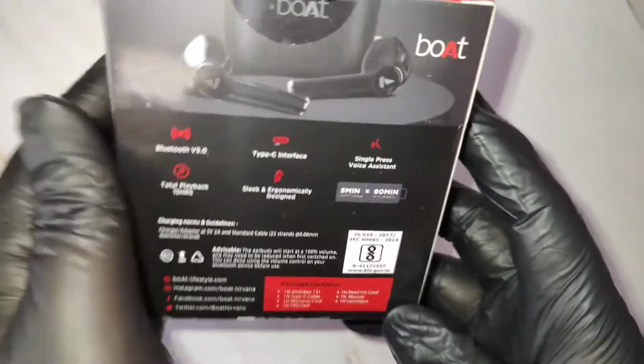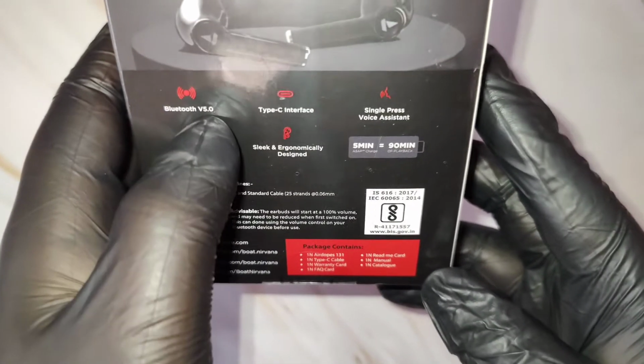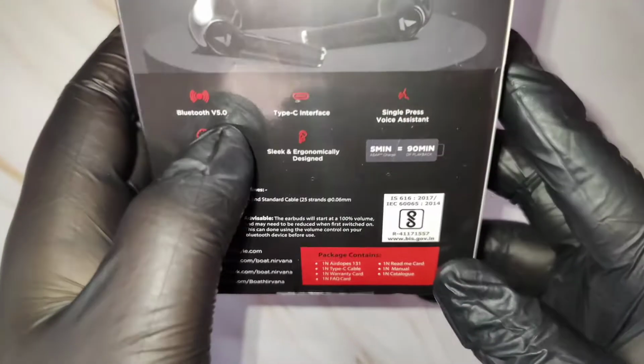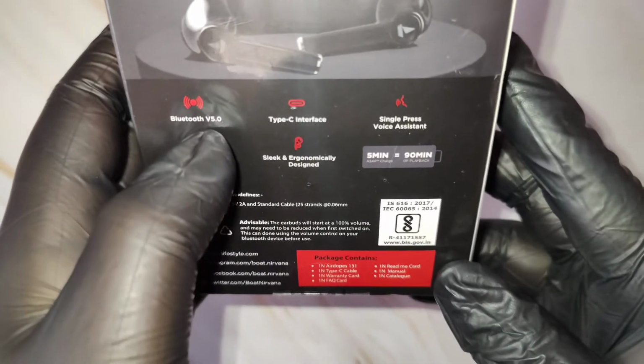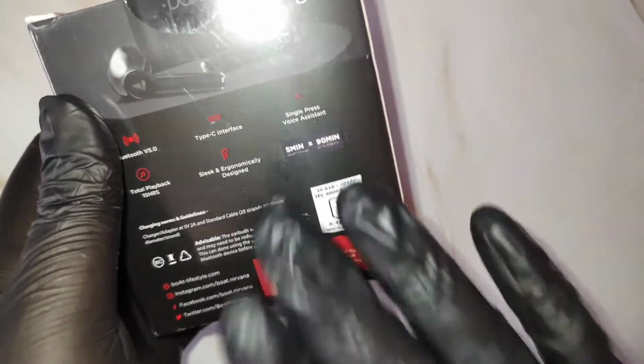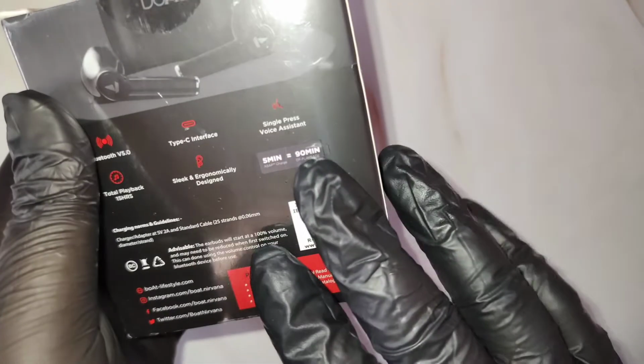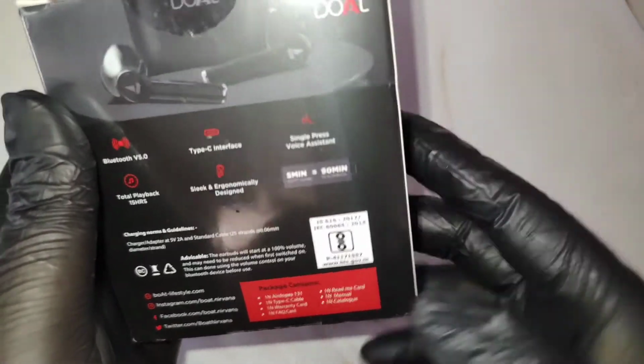Yeah, coming to the back. So this has Bluetooth version 5.0, a little bit old. The latest models come with Bluetooth version 5.2. So I think this is last time's model. This model sells like hotcakes. If you see in Flipkart, this one has 7 lakh reviews, just reviews. Just imagine, the sale must be like 20 lakhs or something like that.